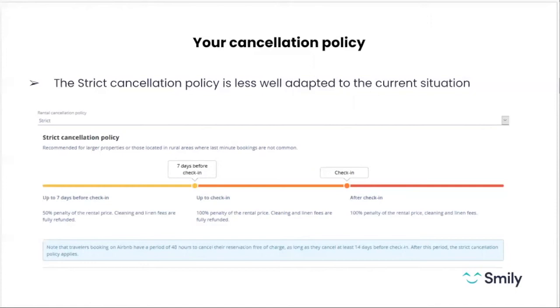The strict cancellation policy is less well adapted to the current situation where guests require flexibility given the uncertainty of the times. However, in normal times, it's more recommended for large properties or properties located in rural areas where last minute bookings are not so common. Guests tend to book further in advance.